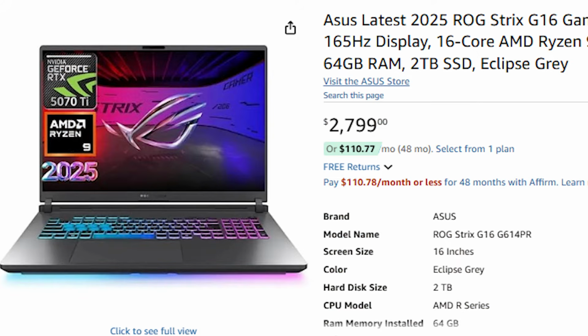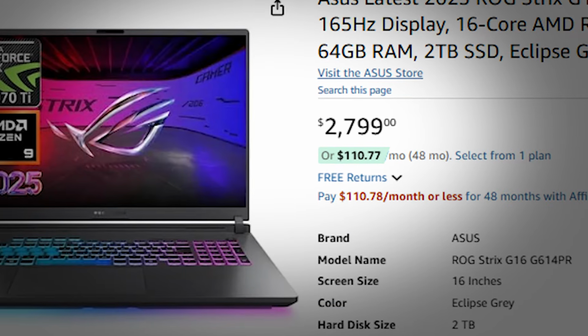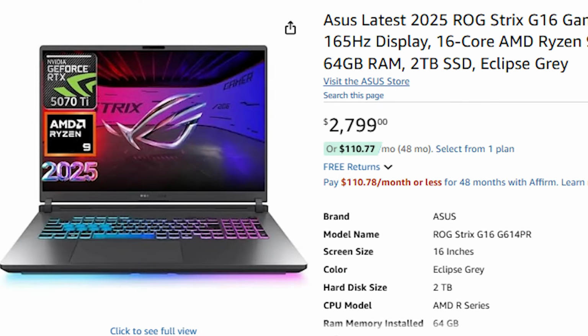Now, price. Do I think the laptop is worth the price? Well, for nearly $3,000, to be perfectly honest, I'd hold off on this and wait for a sale.